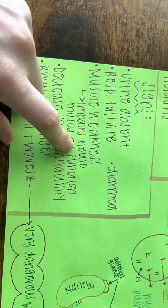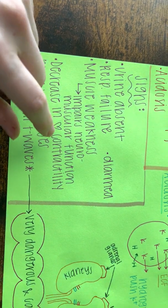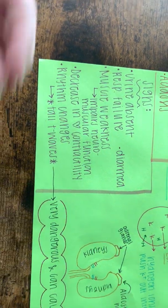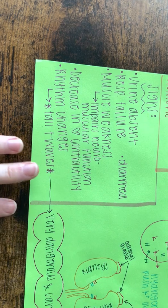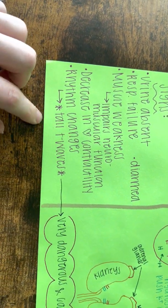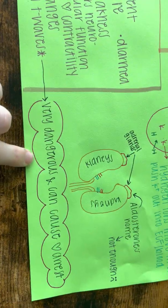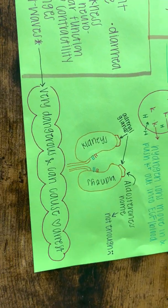Muscle weakness will then impair your neuromuscular function, and then we'll have a decrease in heart contractility, so that will be a weak pulse and low blood pressure, and then we'll have rhythm changes, so we'll have a tall T wave. So that is also very important. That can be dangerous and cause cardiac arrest.